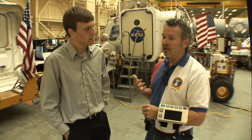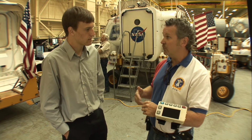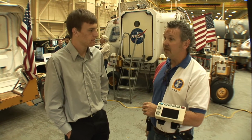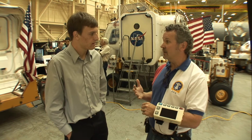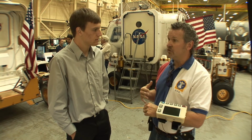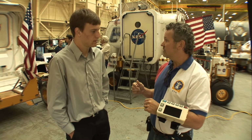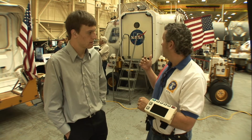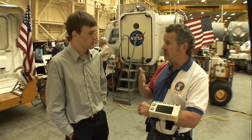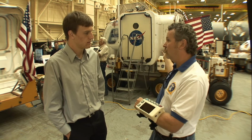Well, this is the first time that we've had an opportunity to get the backpacks out. We actually collaborated with the Kennedy Space Center. They built the majority of the backpack, and then they integrated our system on board the backpack. So this is the first time that we've actually been able to get all the pieces together, and then we're going to start running some tests to test out how the data gets recorded on the backpacks, and gets transferred to the rover.